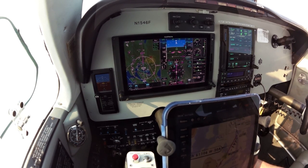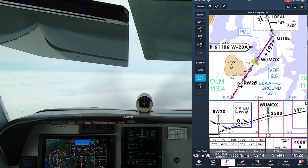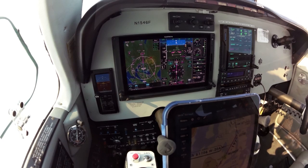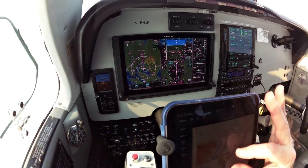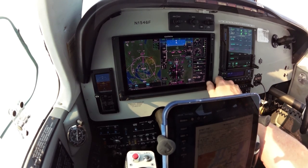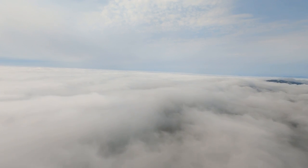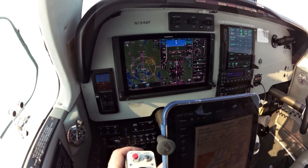Just a little bit slow today. I'm going to add just a touch of power. Back to about 18 inches now. See how that gets us. Missed approach altitude is 4,000. Around the CTAF, we'll activate the lights.